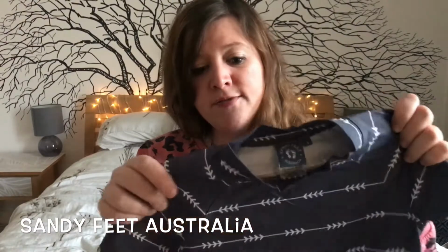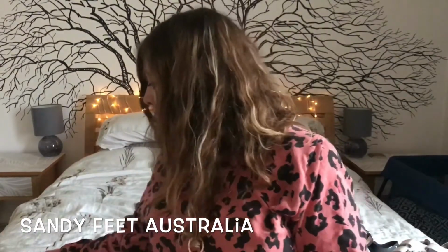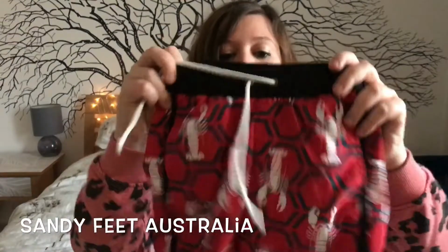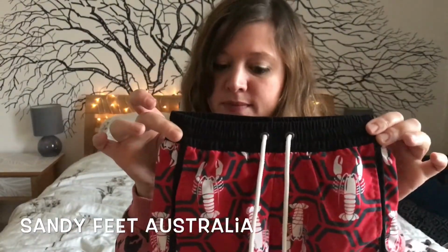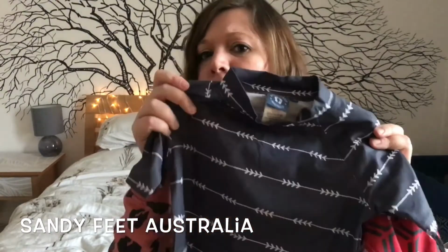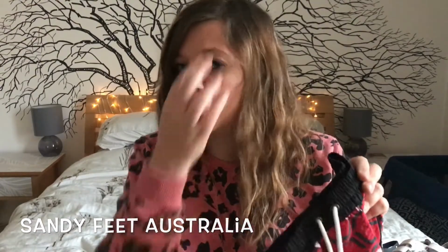So what I've done, you can mix and match. I've chosen this dark arrow rashy top for Jonah, and then it's going to be combined with these lobster shorts. So I thought it'd be quite fun to have the bright bottoms, and then it goes with this top. You've got the choice of boardy shorts, or there's like tight little shorts, which Winter has. So these are great for the beach.